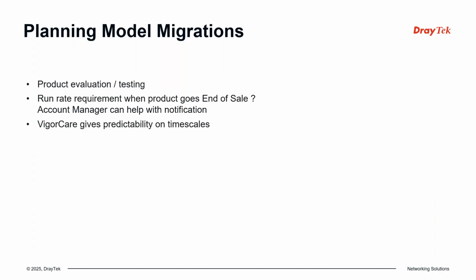So with that, when a product is likely to go end of sale, it's quite handy to consider what your run rate requirements might be, so that you can help with getting the stock to have that as coverage. The Dratec account managers can help with that when it comes to notification and discussions before the products have their official end of sale announcement, because there's normally some notice that we're able to give. But do consider the VitalCare, because it can help give predictabilities around time scales and reassurance for clients.